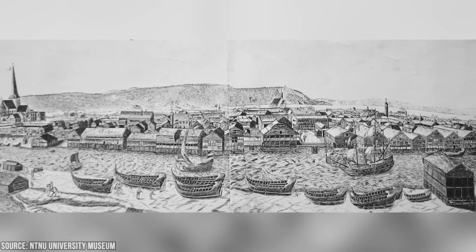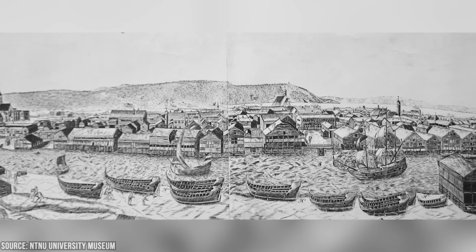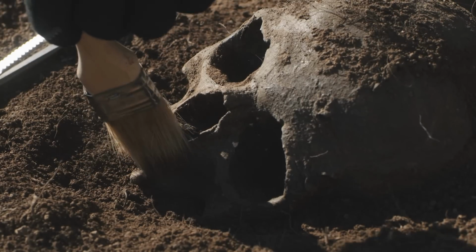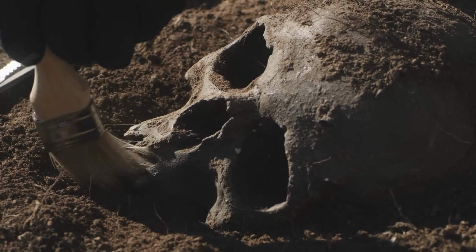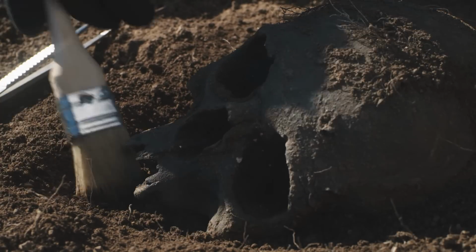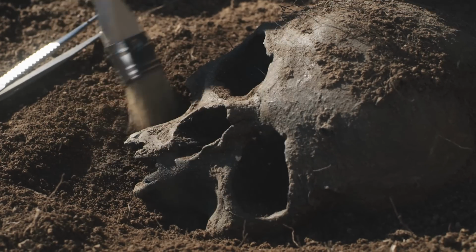Tora. Another example of what medieval women really looked like is Tora, a woman who lived 800 years ago in Trondheim, Norway. Unlike the Windsor Beauties, Tora was not a noble or courtesan, but rather an ordinary citizen who lived in a medieval city. Her skeletal remains were discovered during an archaeological excavation in 2019. Researchers from the Norwegian University of Science and Technology used her bones to create a realistic-looking 3D model of what she may have looked like when she was alive.